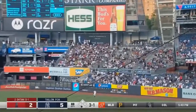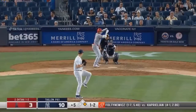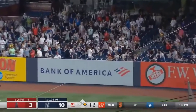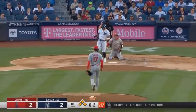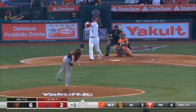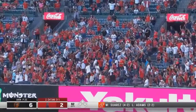Oh, did he do it again? He got another one! There is no containing this dude. That one's hit well. And that one's gone again. He did it again. There it is. That's strike three. Big shift defensively. Let's take a ride with another Shohei.